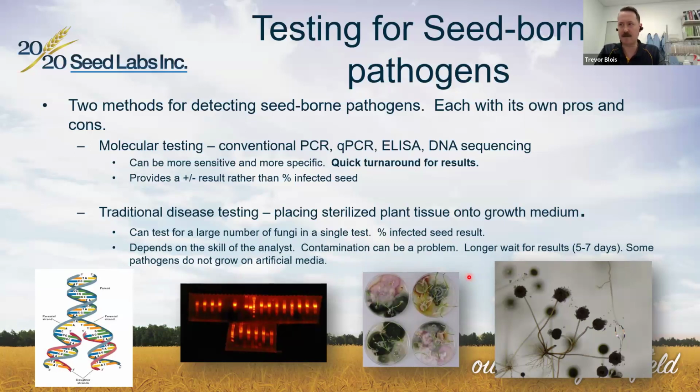On the downside, it does depend on the skill of the analyst. It's not accredited testing, for most of the disease testing that we do. The one exception is true loose smut testing, and that's quite different. But there's no agencies out there that are sending out samples to different labs to make sure that we're doing the testing right.